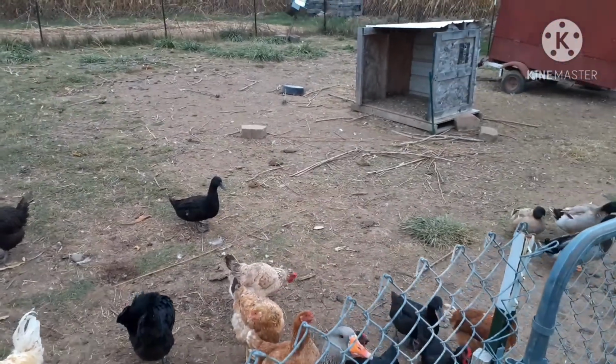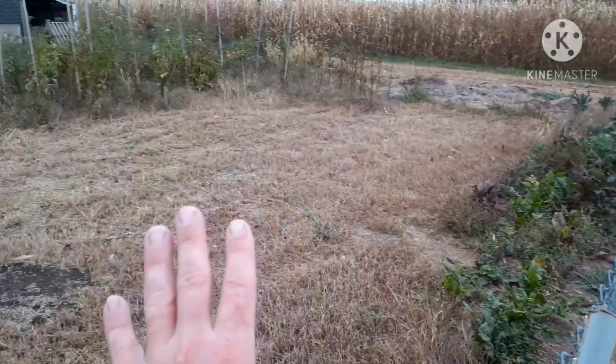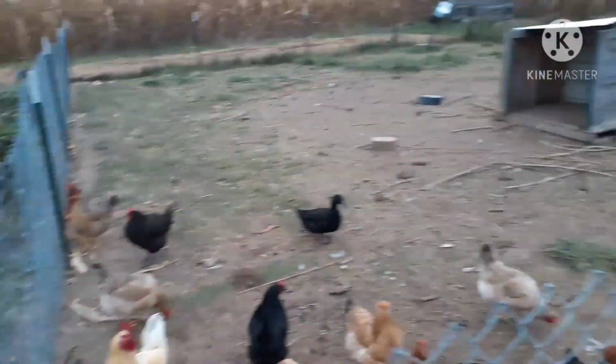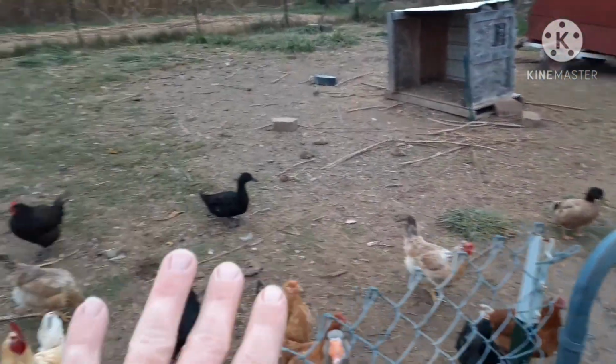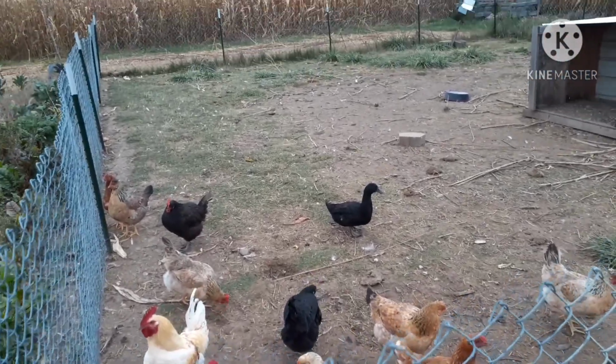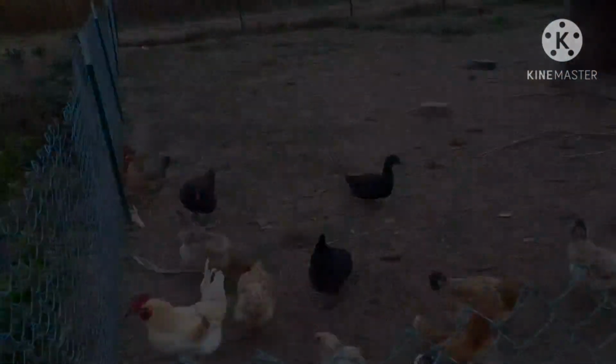Time for them. They've depleted this area. It's time to move them to this area and fence this off and let them have at this for the season, for the winter. And then this will be the garden next year. We'll let it winter over, and then we'll till this in, and it should be a really rich, nice food garden next year.